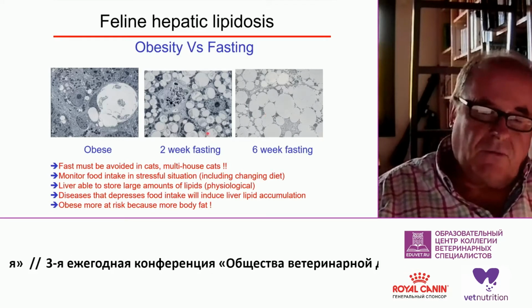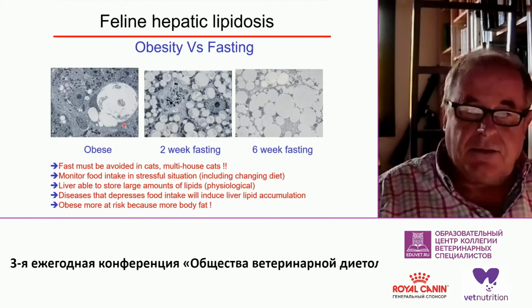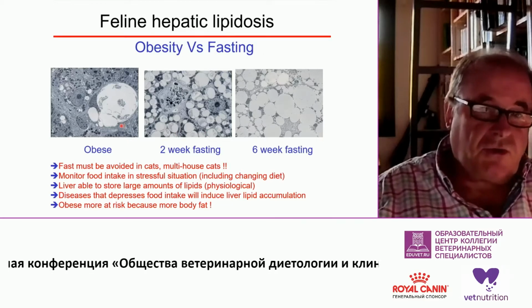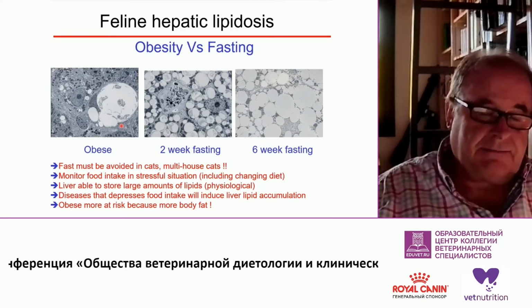So the conclusion is that obesity is not an issue for hepatic lipidosis on its own, but you should not let a cat fast.